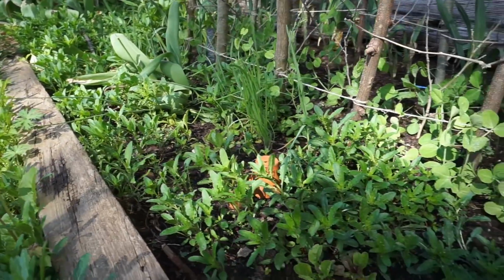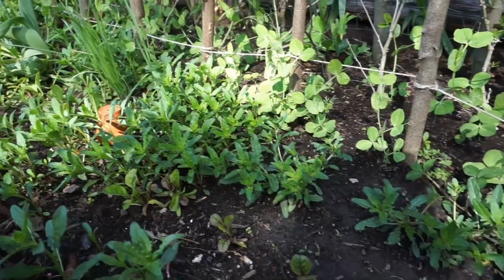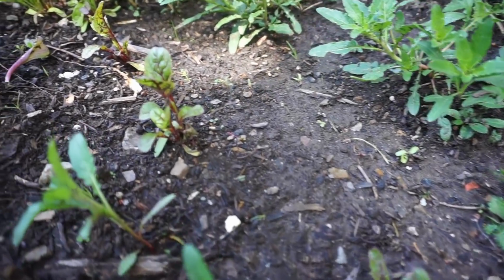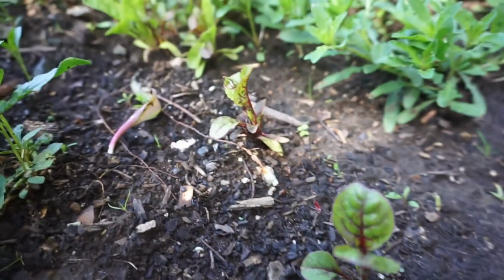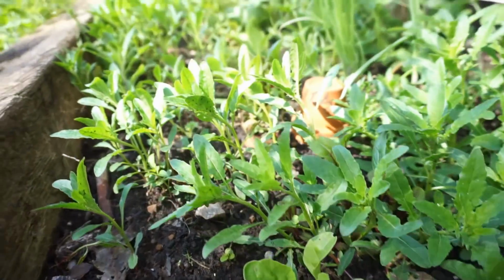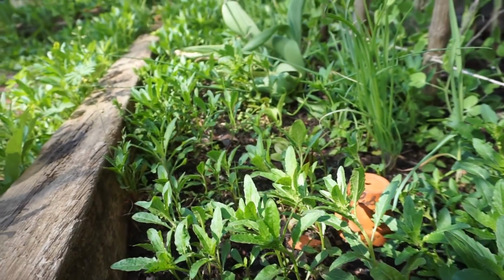But here along this bed, which is also full of primroses, it's also starting to get the Swiss chard that I put in. My goodness, I planted this seed at least 3 weeks ago. It's poking along, but it's in a nice spot because it's actually kind of cool in this area.